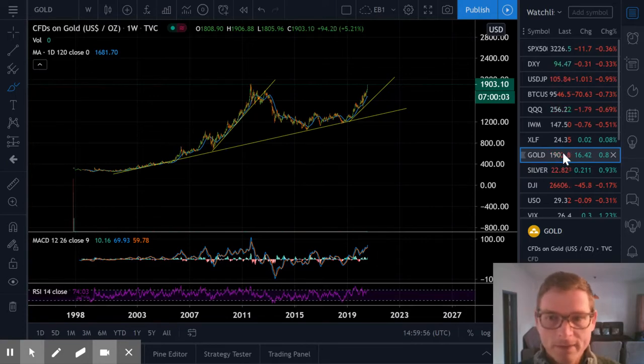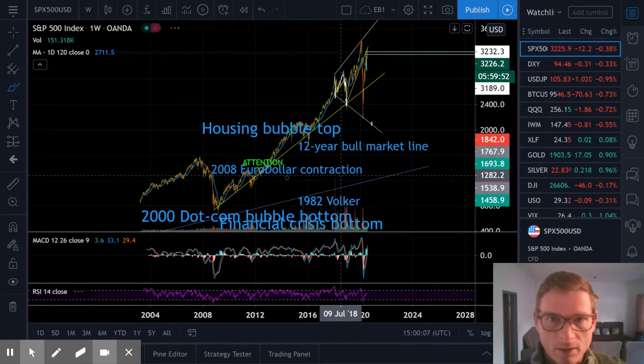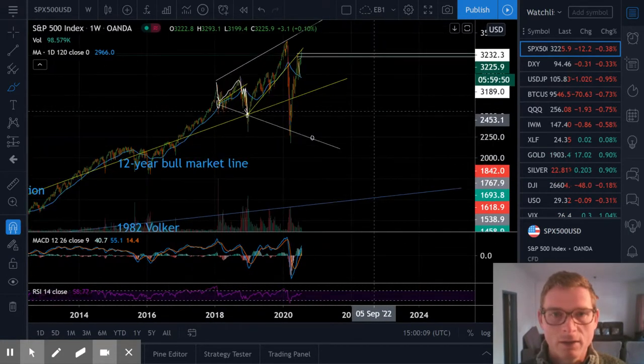But this is not a good vote of confidence for the dollar to see the metals kind of taking off now. And then let's check out the market, the S&P, because I was taking a look at this.